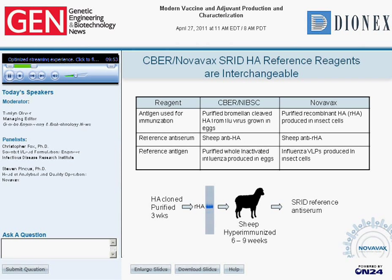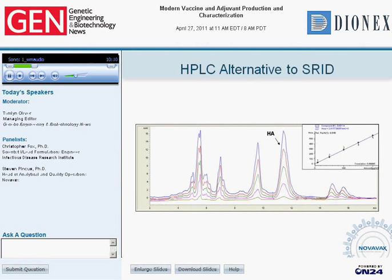But again, this is a time-consuming method. It takes several months to get the proper hyperimmune serum in animals, and everybody is really interested in trying to find alternative ways to measure the amount of the antigen that would be comparable to the SRID. So if we go to the next slide, we're developing an HPLC method.